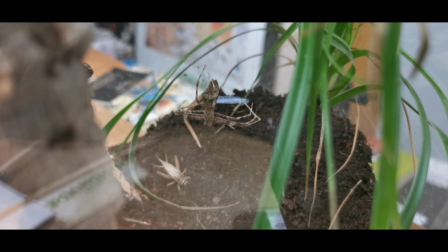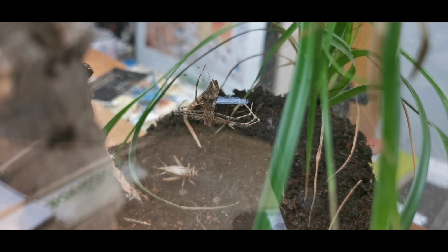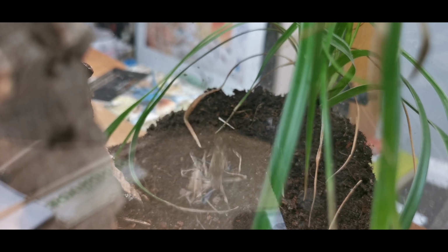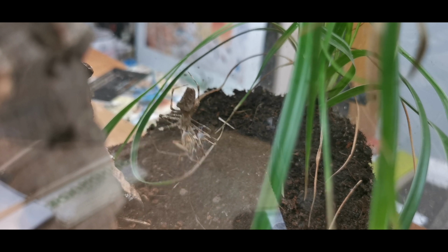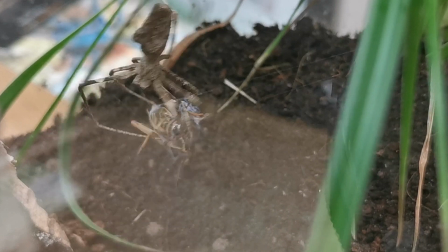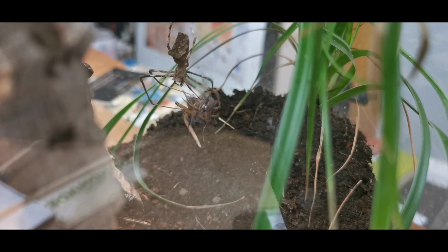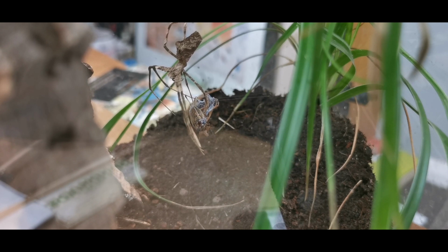And here we have it. Again, she's perfectly still, and bang. Cricket just doesn't know what's hitting it really. And a final slow-mo, zoomed in a little bit. And that's it. That cricket is now doomed.